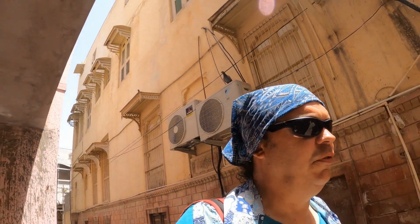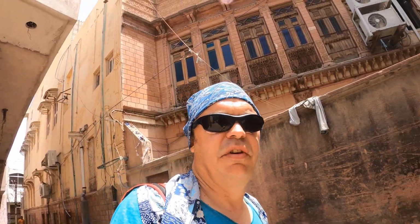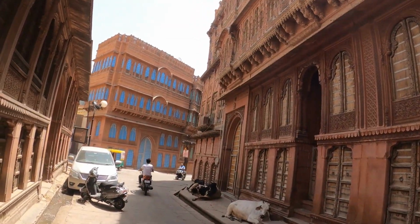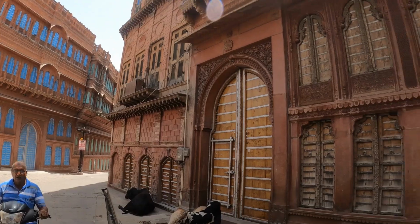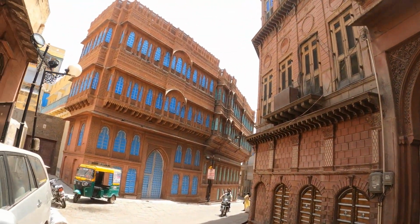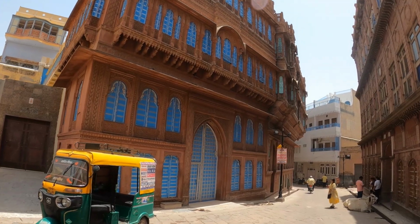Well, the next place is definitely free because it's basically just an area. It's some historic architecture in the streets of the old town of Bikaner. I do believe it's just around this corner. And this is it. Just this little area around here. Wow. I think, is it just these three buildings here? Could be.